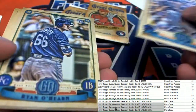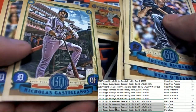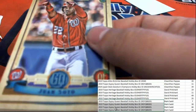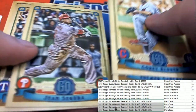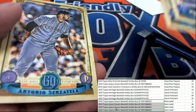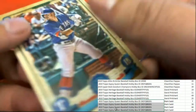All right, you're welcome. All right, there's a Dodim variation. And that was the Texas Rangers. Guzman, who doesn't have a name on the front of this, so that makes this a little more rare.